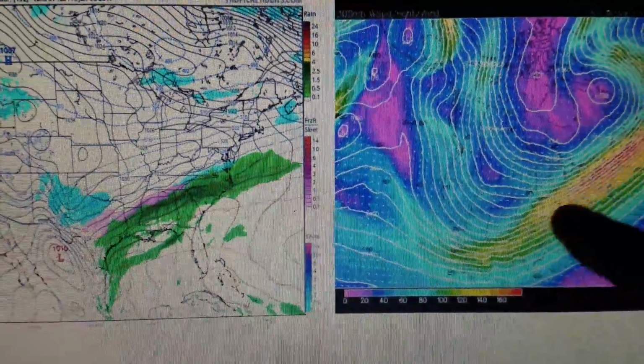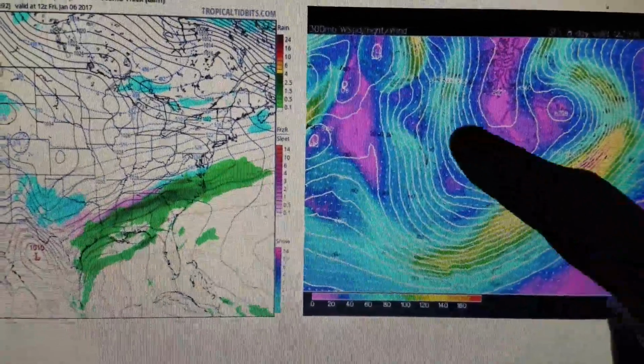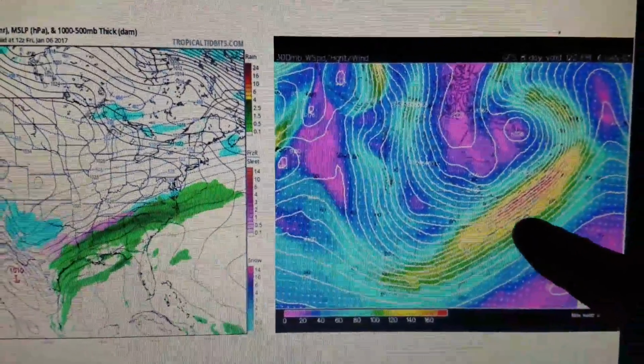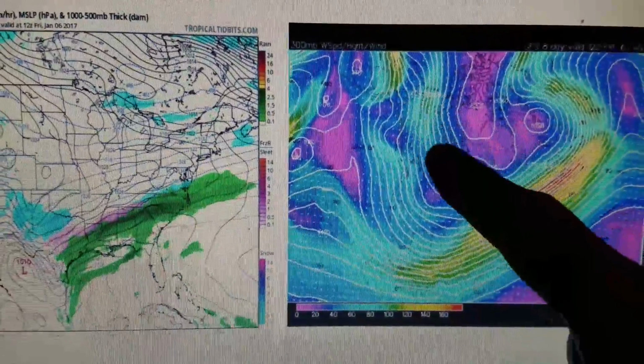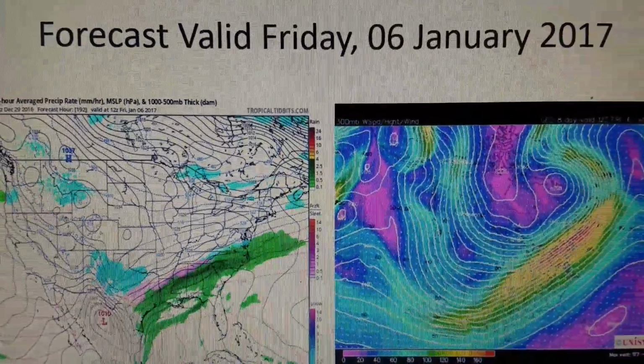And then there is a jet stream oriented mostly southwest and northeast still. Now, if this orientation were to change, as I mentioned in previous videos, more northwest to southeast, we would get much colder air into southeast Virginia.